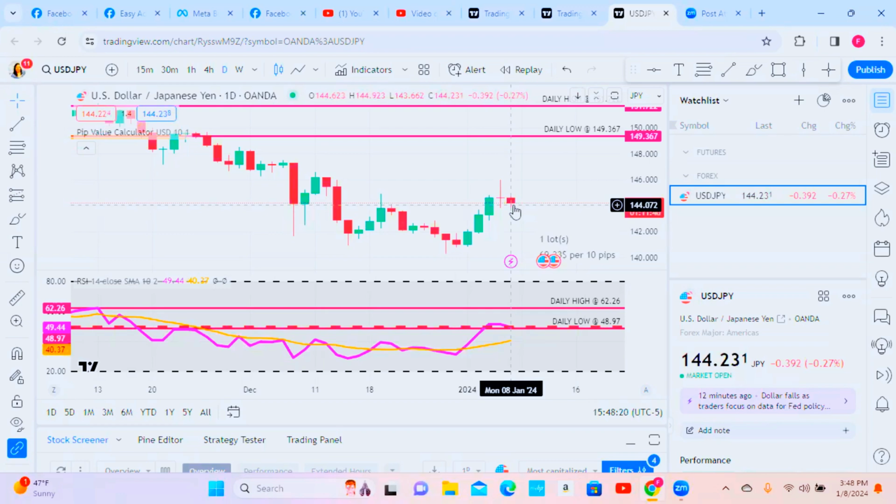And then you understand more of what to do: how to place your trades in a bull market when the market is going up, and how to place trades in a bear market when the market is going down. Okay, so we're going to start now. I'm going to clear my chart.